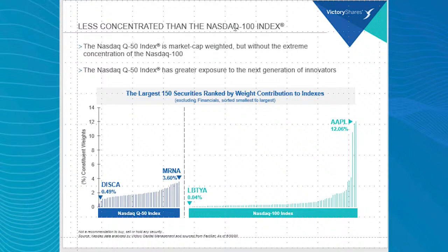So the Nasdaq 100 still has exposure to some of these next-gen innovators, but in much, much smaller weights, really setting up for that potential complementary exposure QQQN could provide to someone who is an existing shareholder of something like the Nasdaq 100 index. Scott, since the Nasdaq Q50 index has been around since 2007, can you give us an idea of historical performance?